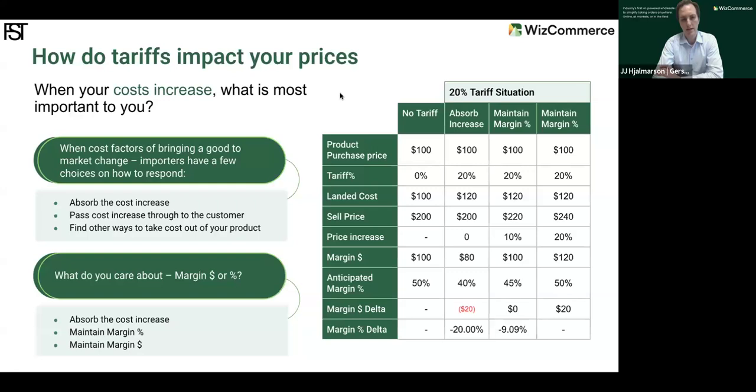So I think what a lot of importers and retailers right now are doing is trying to understand what they can afford to absorb, if any, and then what their customers can afford to be passed on to. Depending on your business model, if you have pre-booked contracts, obviously that brings into question what you can pass through legally. I always encourage people to think about, are you wanting to maintain margin dollars or margin percent?